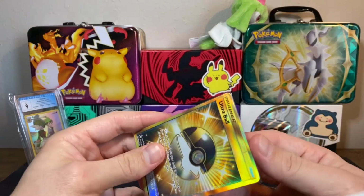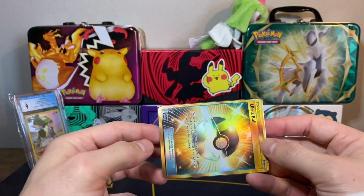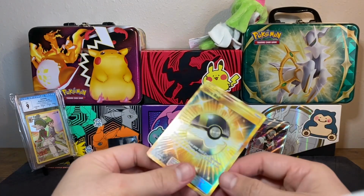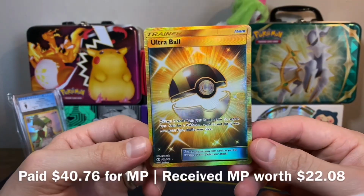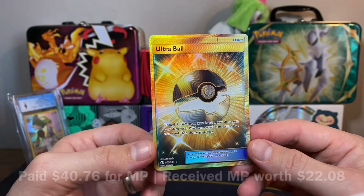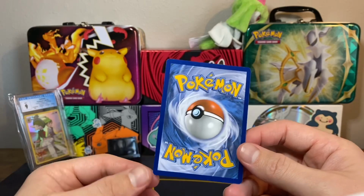And we have, oh, the Sun and Moon Ultra Ball. Let me tell y'all, when they were reprinting Ultra Ball in, was it Brilliant Stars? I can't remember what set they were reprinting Ultra Ball in. But when that came out, all the buyouts of Ultra Ball started happening. It was crazy. And it skyrocketed.